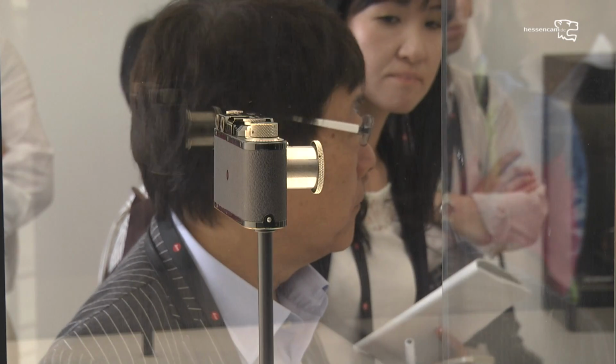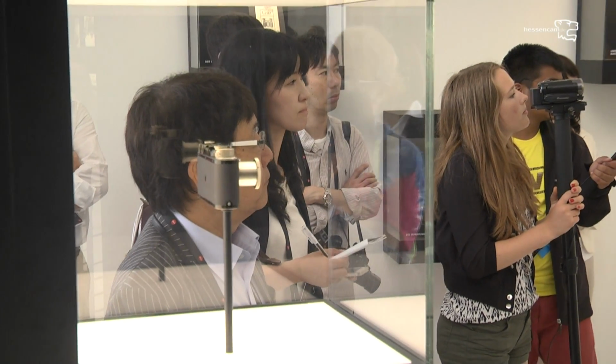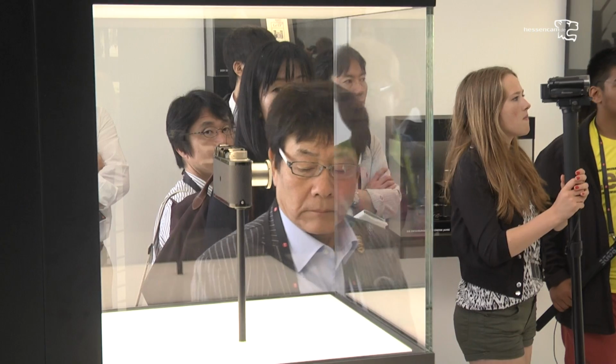That's why we consider this as a milestone, because really an important technical step of development, the coupled rangefinder in combination with the interchangeable lenses. Here you see an f2.5 lens already, just for example. By 1933 there were already 8 different Leitz lenses available for the Leica.